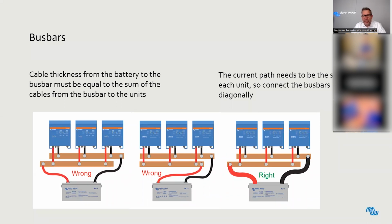What also is wrong is the one in the middle, which has the plus and the minus on the right of the bus bar. That means basically that the voltage distribution of this system is not equal. The unit on the right will have the highest voltage, the units on the left the lowest. Especially in a single phase parallel system, this kind of bus bar connection creates an unbalance between the units, and therefore you will never have the optimal power from your parallel system.